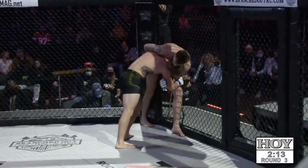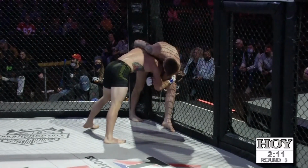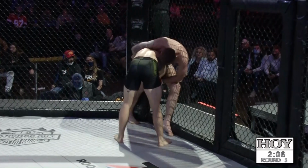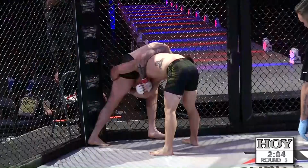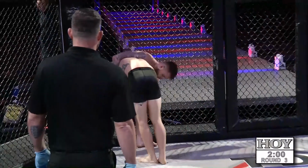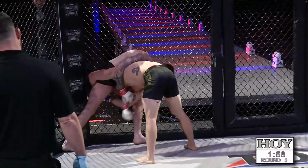Christensen needs to keep moving his feet on the cage. He can't be sitting there and letting this fight stop. Right now, he's winning the round with the pressure and just peppering the punches. Masters is doing what he wants to do. He wants to keep this on the cage. He wants to slow the pace down, and he wants to bleed out the time.